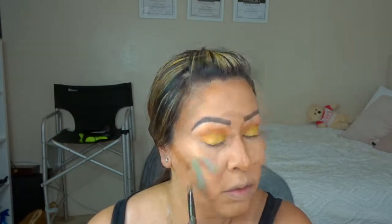I make this work for me, because for me my technique is blending. The key to any look for me is blending. This might even look like too much, but it will go down once I go in with my beauty sponge.